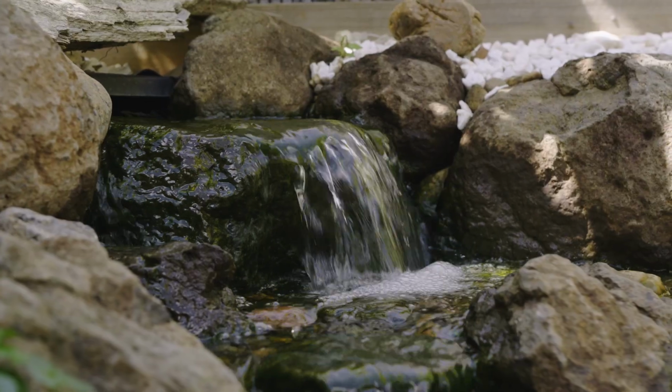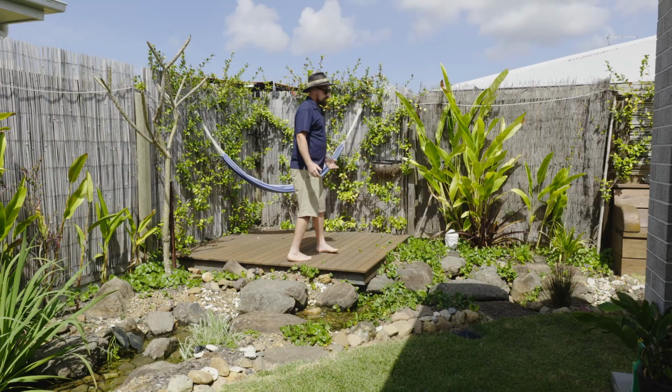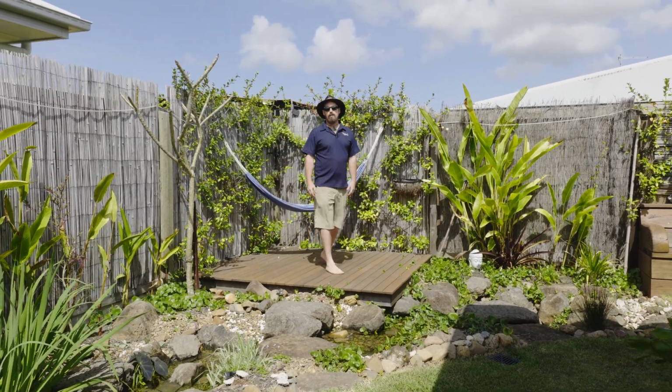And then giving you another point of interest in this back corner, somewhere to go, a destination over to this deck over here. This is a lovely spot to hang out on a summer's day, whether it's hanging out in the hammock here or just laying on the deck and reading a book.